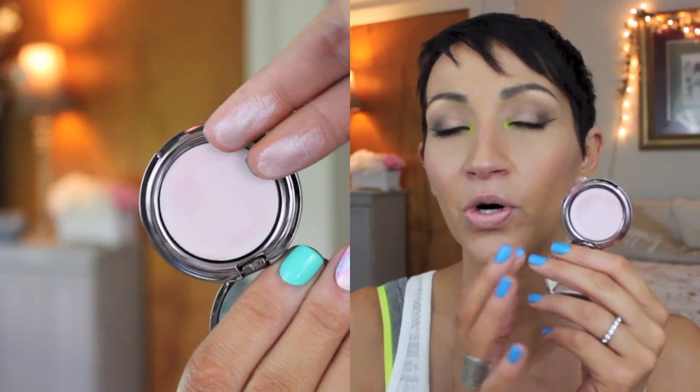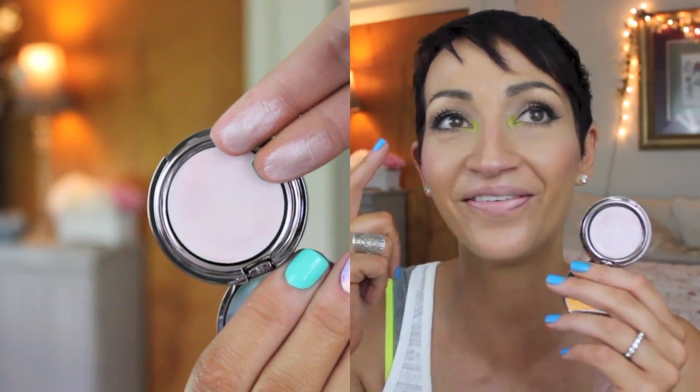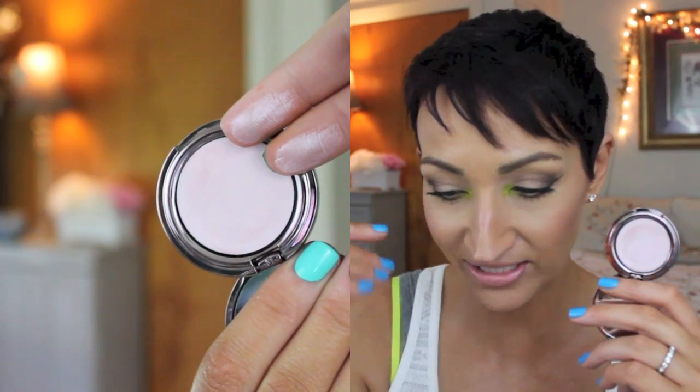Now, this is supposed to be for your eyes. You put it on your eyes, and then there's a glitter. I have one of them that you can go over top of it with, and it's kind of a base and almost like a glue to keep the glitter on your eye. I like to use this as a highlighter. I have used it on my eyes just by itself, like as an eyeshadow, but it's so pretty.